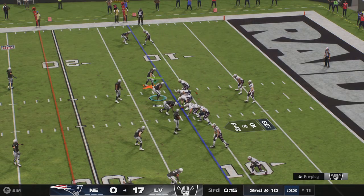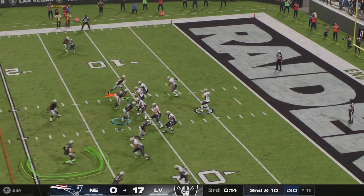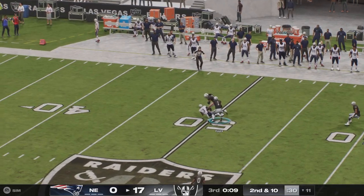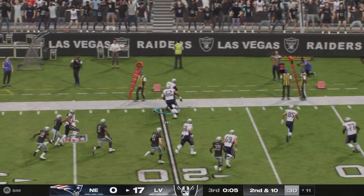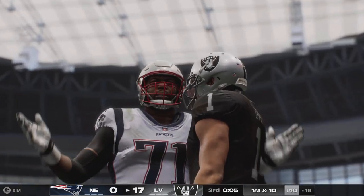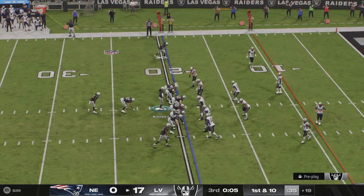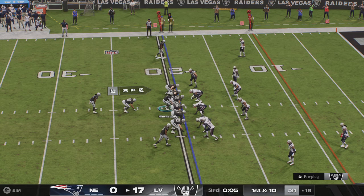Set up second down. Working out of the gun, it's May. He's got Douglas going deep. And he's going to be out of bounds, but he has his offense set up in great field position inside the red zone. Set to go now on first and 10. At the 19-yard line.